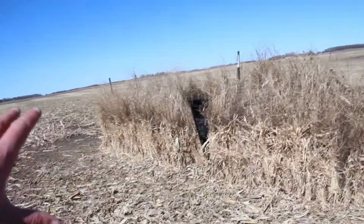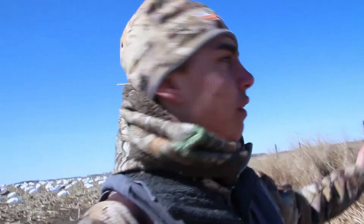Here's the blind situation. We're covered up pretty well here. We're hunting migrators. We've hit some flocks, did good earlier today, and hopefully this evening we can get some more. You guys stay tuned.